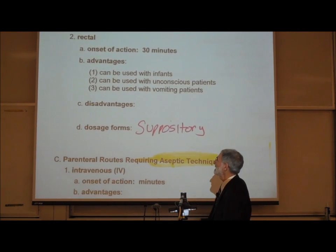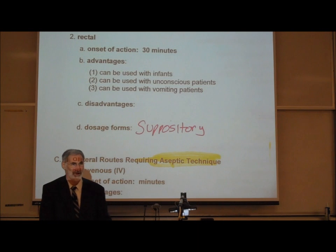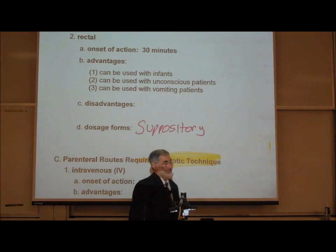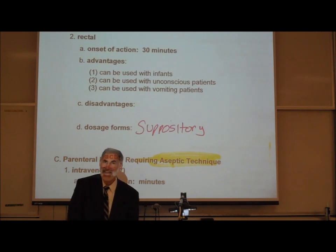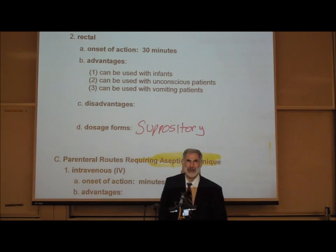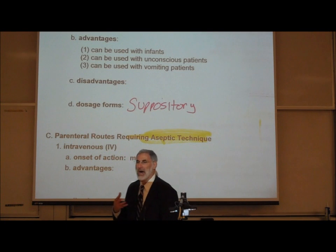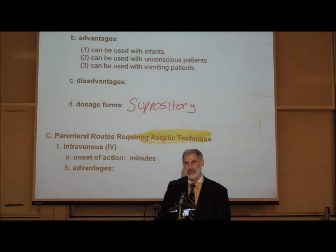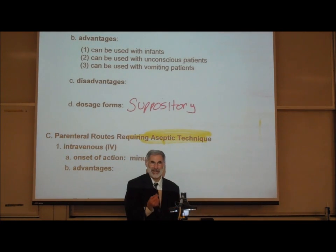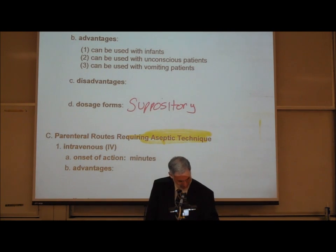Now, the major disadvantage is erratic absorption. You have no idea how much is going to be absorbed. Not to get overly graphic, but if they put something up the rectum, and then they have a bowel movement, then they just pushed it back out. So you don't know exactly how much is being absorbed. The dosage forms that are given rectally are called suppositories. These are usually in an oil base, kind of a waxy oil base, to make it easier to slide it up the anus into the rectum.